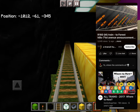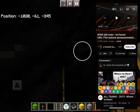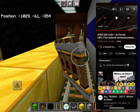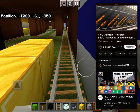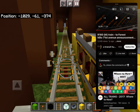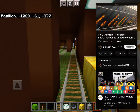This is a Forest Hills 71st Avenue bound M local train. The next stop is Jackson Heights, Roosevelt Avenue. This is a Forest Hills 71st Avenue bound M local train. The next stop is Elmhurst Avenue. This is a Forest Hills 71st Avenue bound M local train. The next stop is Grand Avenue, Newtown.